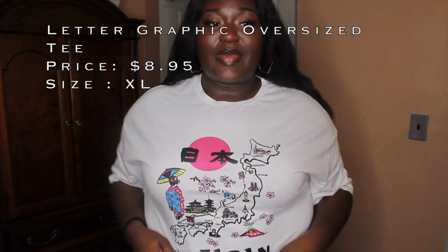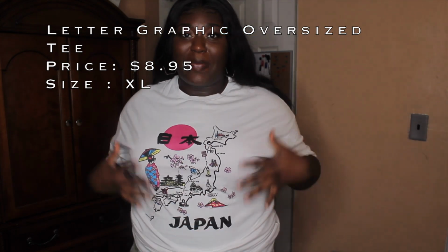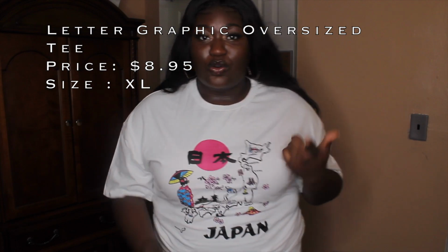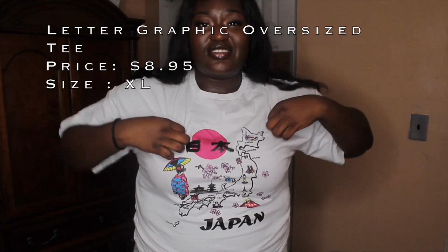All right, so next we have this cute little Japan oversized tee. Now, it's not that oversized on me. I can still finesse it for sure. It's just the sleeves a little, but that ain't no problem to be honest, because I like the shirt, I like Japan. I've never been there, but I would like to go there. I can do a spin. Spin complete. But yeah, this is how it fits. Let me back up.